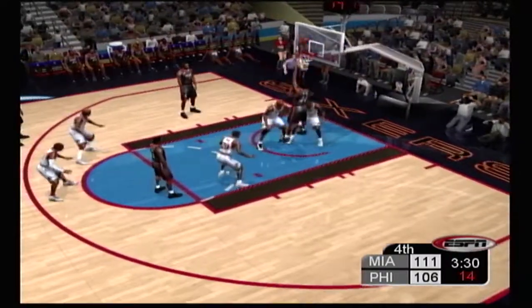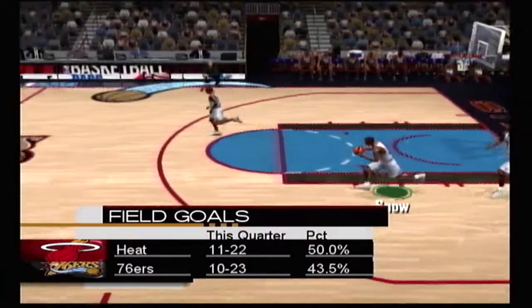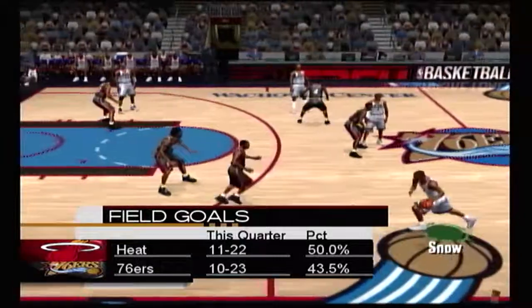To Grant. Grant takes it to the rim. That's money. He's got 18 tonight. Coaches are always happy when players establish the inside game. The spread is 7.